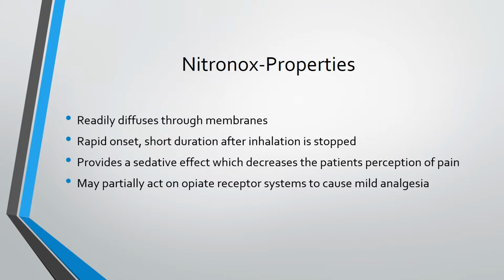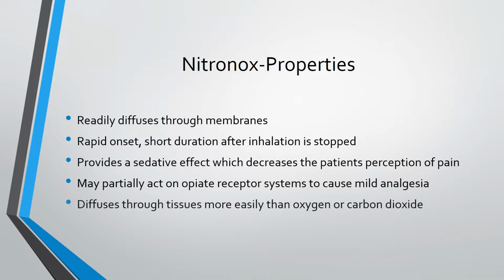Like a lot of things in medicine, it's still not fully understood, but it probably activates the opioid receptor system a bit, which can physically reduce the pain. The gas diffuses through the tissues more readily than other substances in the body, like oxygen and CO2. That's why we always have to employ a blending device with a safety shutoff in case the oxygen runs out.